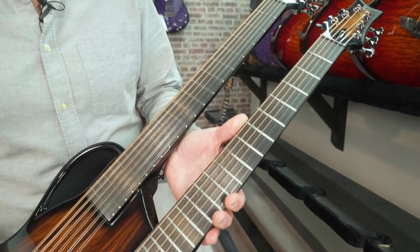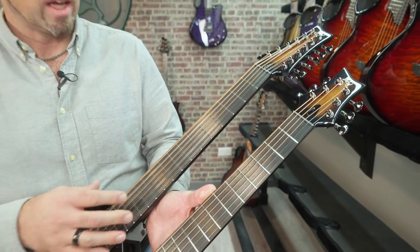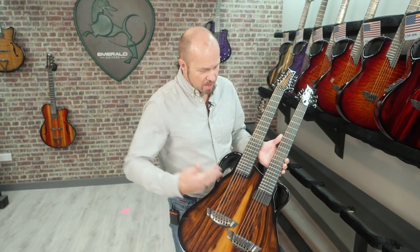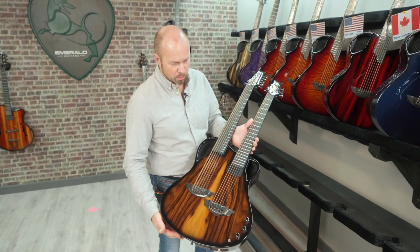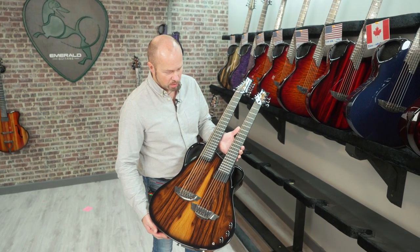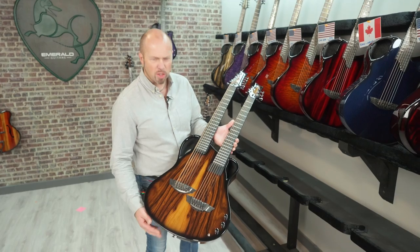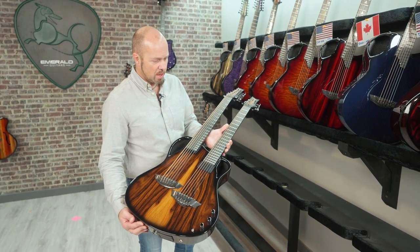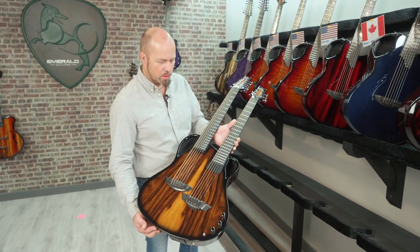If you're playing it as a 6 string, you get this extra resonance that comes off the 12 string, even when you're only playing the 6 string. And then playing them together, you can make some beautiful music. So it's a really fun instrument, very musical and very functional. I actually saw some really nice pictures a couple of days ago of somebody using one on stage, and that just looked really, really cool.